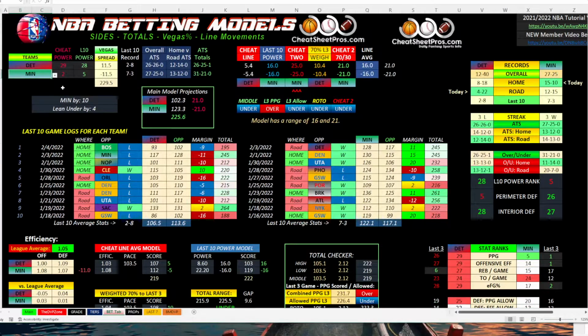Moving on, Detroit, Minnesota. So Minnesota's laying 11.5. You can see our model here is favoring Minnesota by 21. This is a difference of 10, so this is a game we would want to earmark and look into. Detroit on the road is 4-22, 12-14 ATS. Minnesota's 15-10 at home, 13-12 ATS, so nothing really jumps out there except for Detroit is really bad straight up on the road. Last 10 power rankings, Minnesota comes in the 5th best team, and then Detroit slides to number 28, so they are not good.